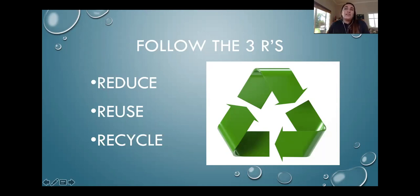And then recycle. Whatever you can recycle, whether it be your aluminum cans, plastic water bottles, compost your phone cases, try and figure out something that you can do to follow these 3 things, or at least one of these 3 things, because every little bit helps.